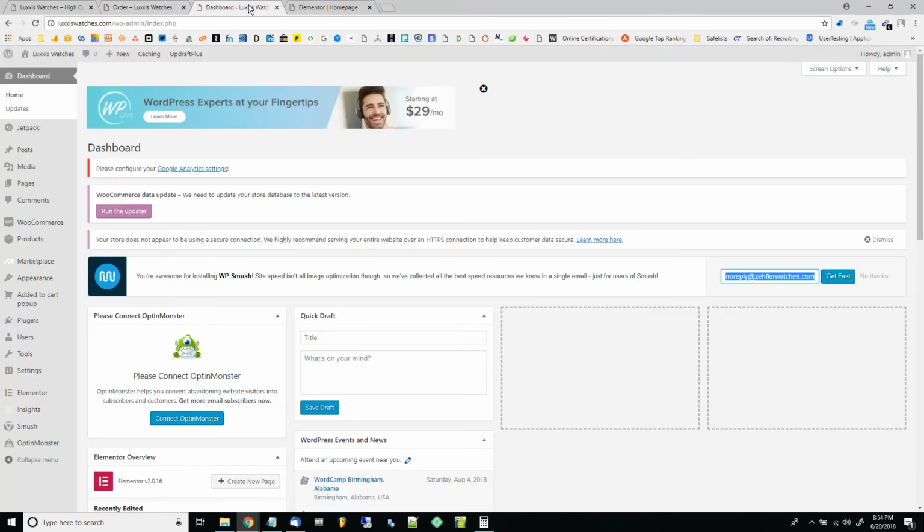Okay, so let's take a look at the dashboard. So most of these things you're going to be familiar with. Posts, pages, where all the pages are. You've got all your products found in here. This is where you can change your prices, and different things like that. And I'll be here to help you along the way should that be something you decide to do.